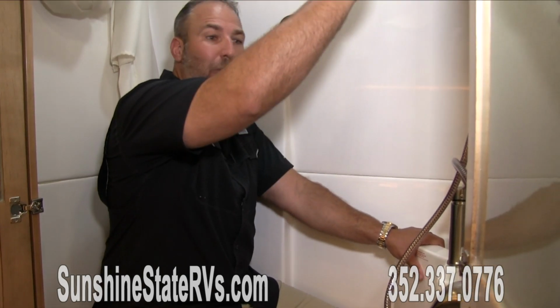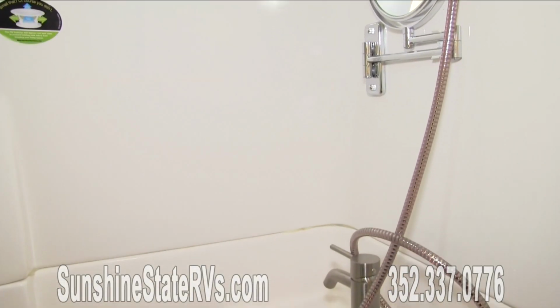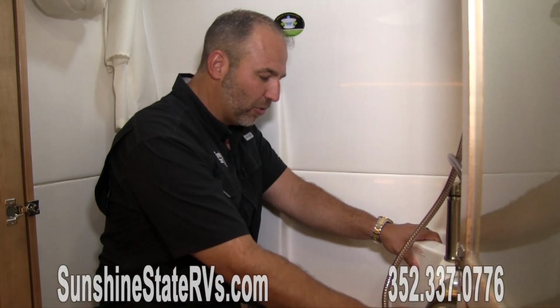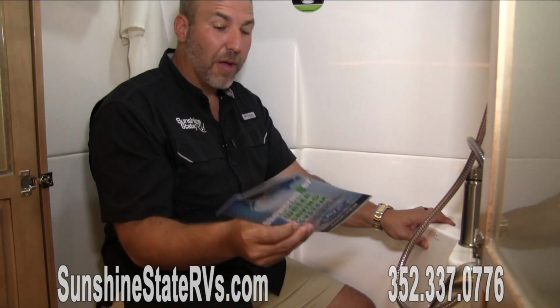There is a separate shower head from a sink, so you can brush your teeth in here. You can use this shower head here to bathe with. There's a mirror in here. They have this cool system called a shower miser. I always talk about it in all the videos, but the shower miser saves water. While the water's heating up, it holds it in there and then gives it to you once it is heated, and it also doesn't just leave water in the lines all the time. So it's a great system that Coachmen uses.